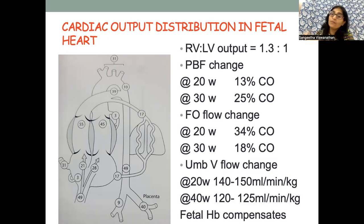This is a right to left flow, and this constitutes nearly 35% of cardiac output at 20 weeks gestation. But what happens in later gestation is that there is greater pulmonary blood flow, greater pulmonary venous return, higher pressure in the left atrium, and therefore the right to left flow across the foramen ovale almost halves. So this is another important thing to remember.